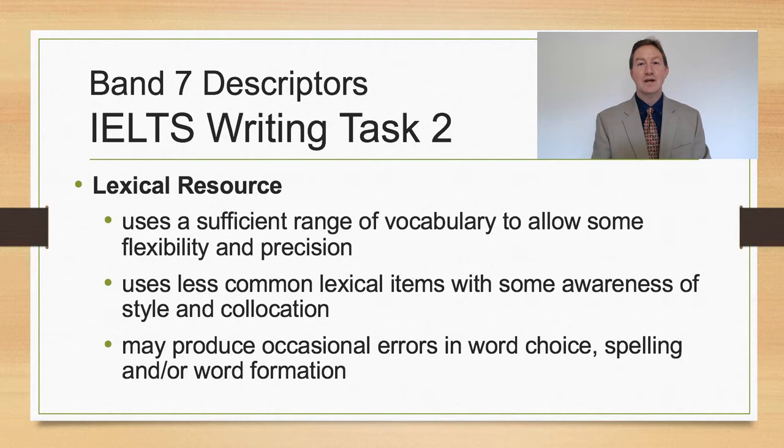This is a fancy way for saying your vocabulary, how good your vocabulary is. And so the examiner will be checking for a sufficient range of vocabulary. This means, do you have enough vocabulary? It doesn't mean that you have to use the highest level words. You need to use vocabulary that will explain with enough variety and clarity and precision. This is for Band 7. You need to show a sufficient range of vocabulary.